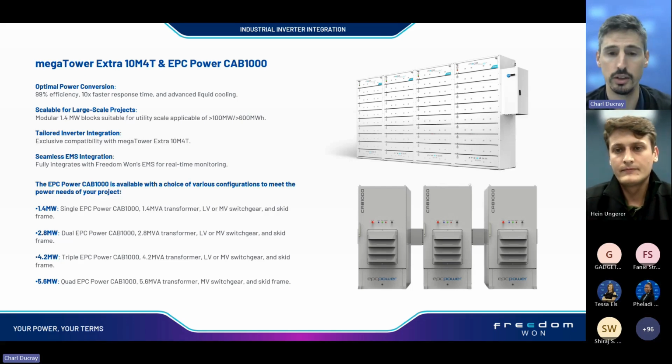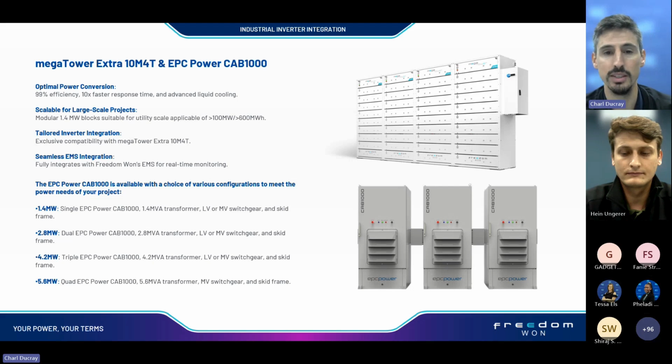Something I forgot to mention earlier is that you can fit 4 of the megaTower extra 10M4Ts into a single 12-meter container. That renders just under 6 megawatt hours of energy storage capacity. That would then be paired with your CAB 1000 units, which you would set up outside of that containerized unit as they are outdoor rated.